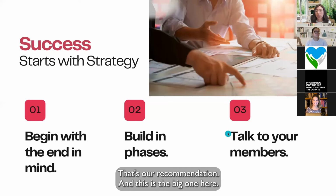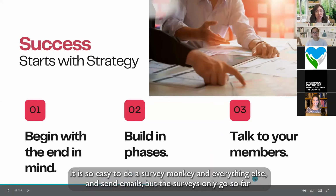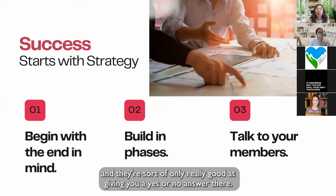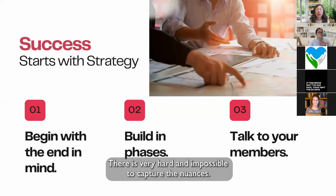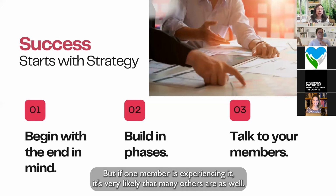And this is the big one here: talk to your members. It is so easy to do a survey, SurveyMonkey and everything else, and send emails. But the surveys only go so far, and they're really only good at giving you a yes or no answer. It's very hard, not impossible, to capture the nuances. So we really recommend talking to your members, obviously not everyone, but if one member is experiencing it, it's very likely that many others are as well.